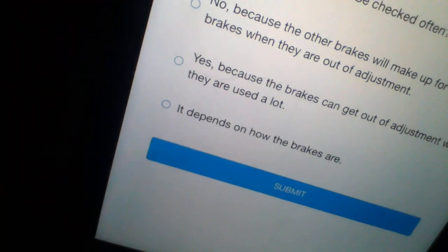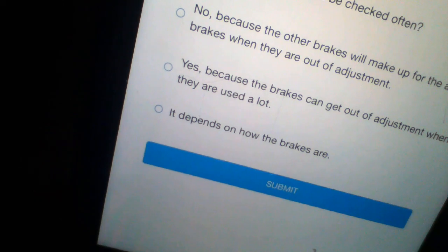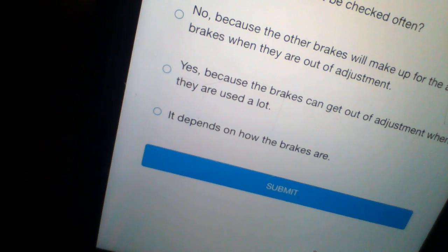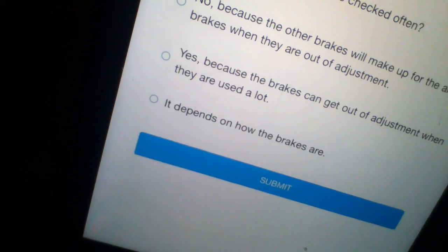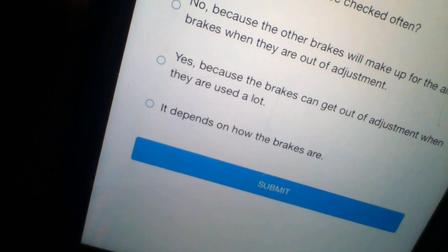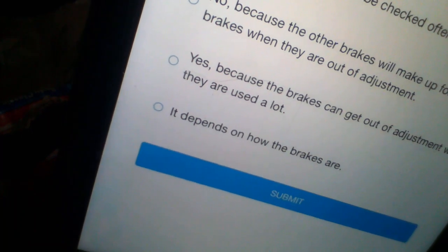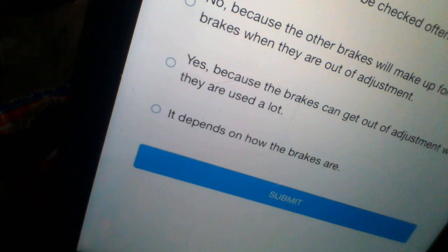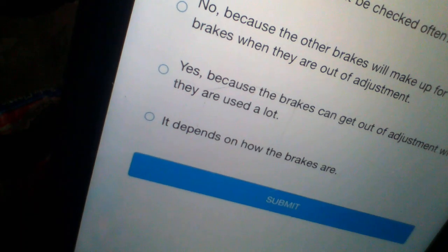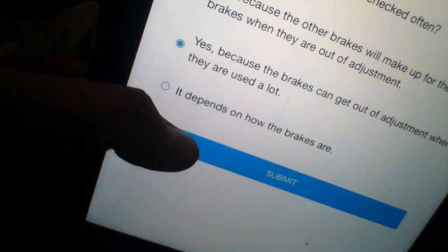Number 31. Should brake adjustment be checked often? A. No, because the other brakes will make up for the air brakes when they are out of adjustment. B. Yes, because the brakes can get out of adjustment when they are used a lot. Or C. It depends on how the brakes are. I'm going B. Yes, because the brakes can get out of adjustment when they are used a lot.